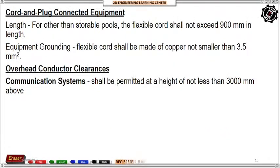Cord and plug connected equipment. So the length for this type of equipment, for other than storable pools, the flexible cord shall not exceed 900 mm in length. The equipment grounding for this type of equipment na nasa pool shall not be smaller than 3.5 square mm. Kanina, yung sa track lighting natin, sino yung nakaalala, ano yung minimum grounding doon? Sa mga nakaalala.